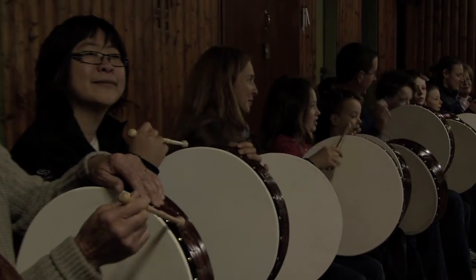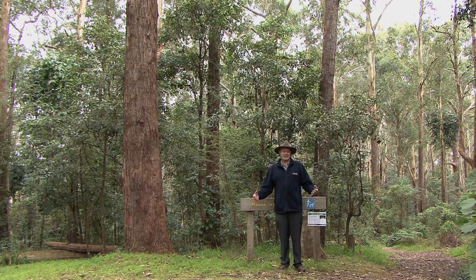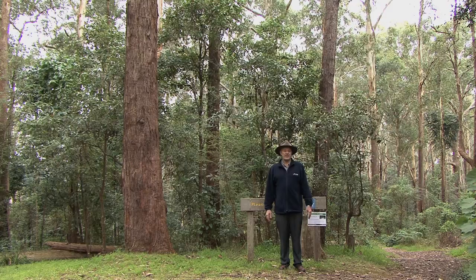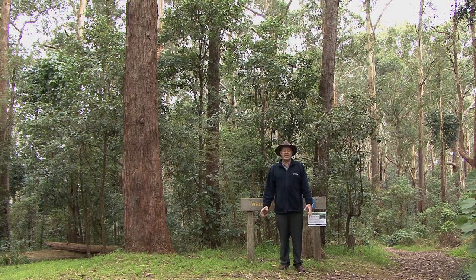Brilliant stuff, guys. The person sitting beside you, I want you to tap their drum and just say, well done. The vegetation community that surrounds the Scout Hall where the drumming classes are being held is Blue Gum High Forest. Blue Gum High Forest is one of the rarest plant communities found in Australia, and Sheldon Forest, where the Scout Hall is, has one of the largest stands left.